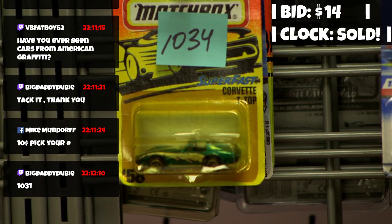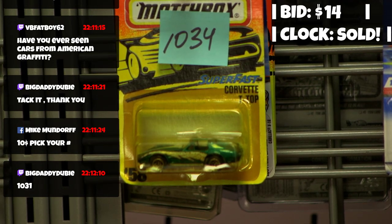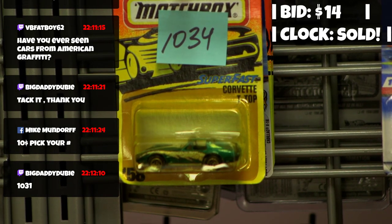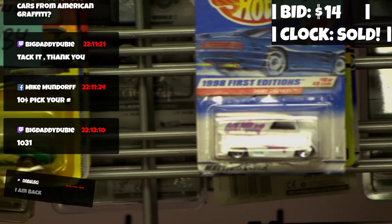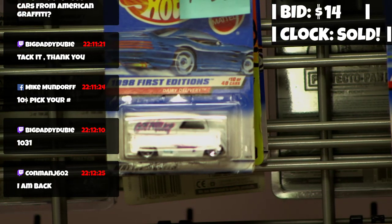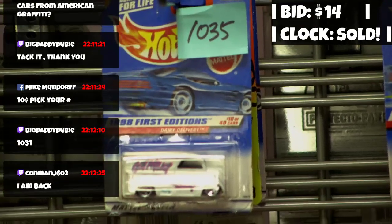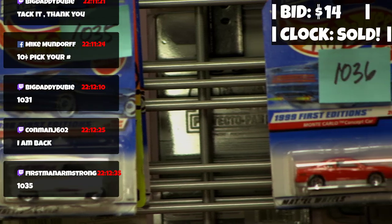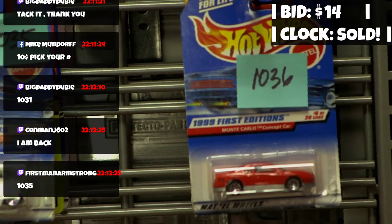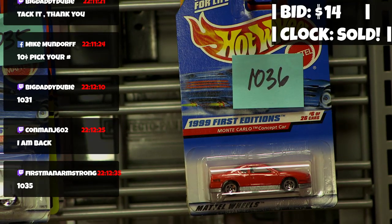Corvette, baby. Big Daddy Doobie's got 1031. All right, here we go. 1031, check it out. All right, 1034 is the Corvette T-Top. 1035 is a dairy delivery. Heavy delivery. Who's got it? Bad Timmy picks up 1035. Bad T at 1035, check it out.